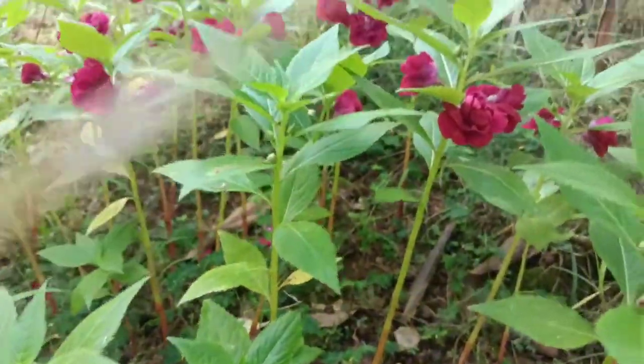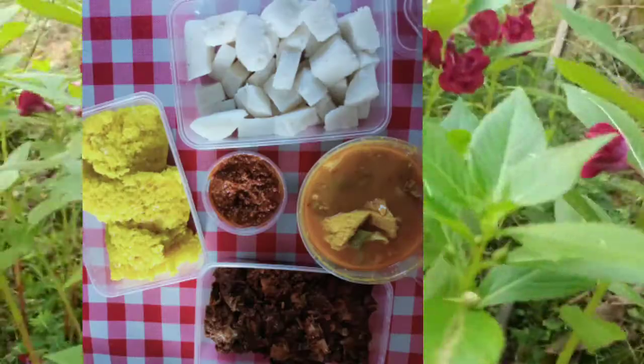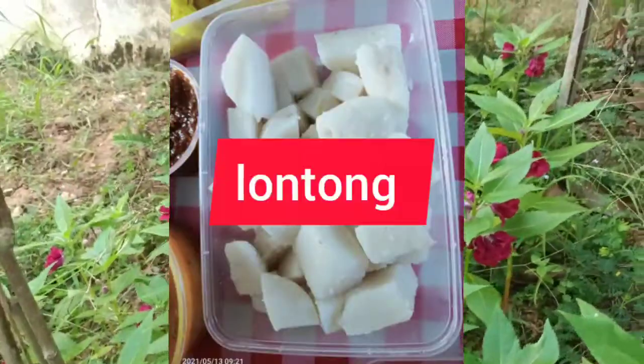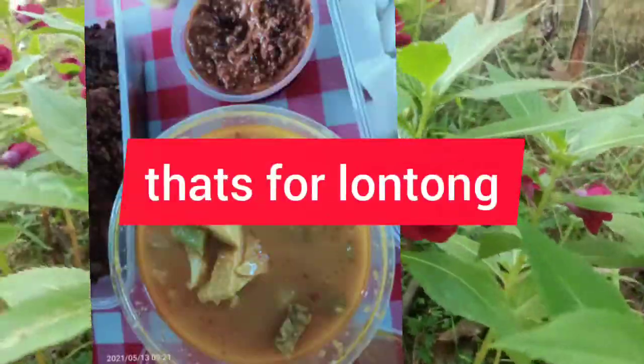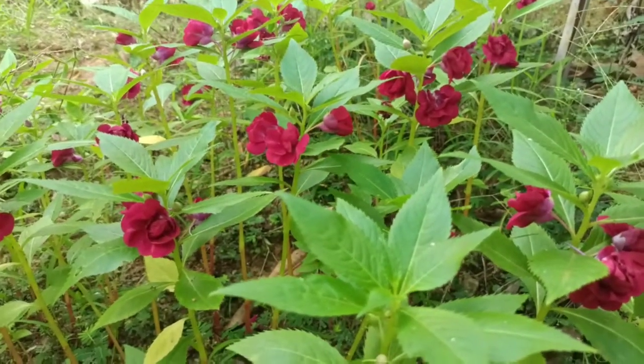Hello guys, today I am sharing Malay food, or foods for Hari Raya. Happy Hari Raya Aidilfitri to everyone, and today I'm sharing these foods.